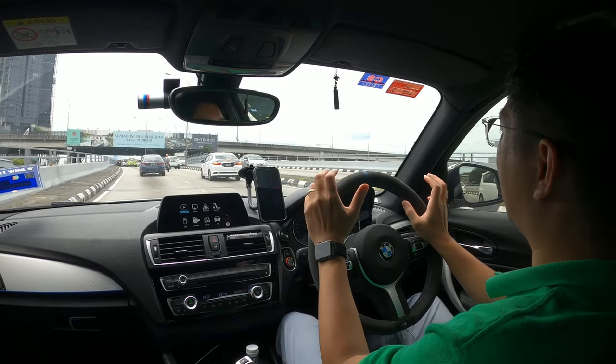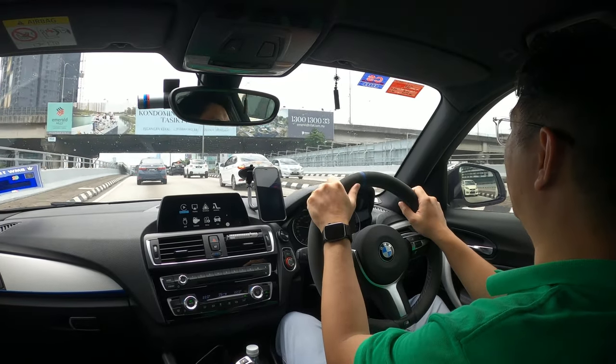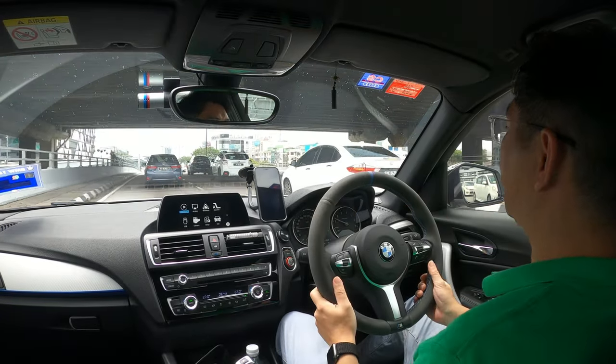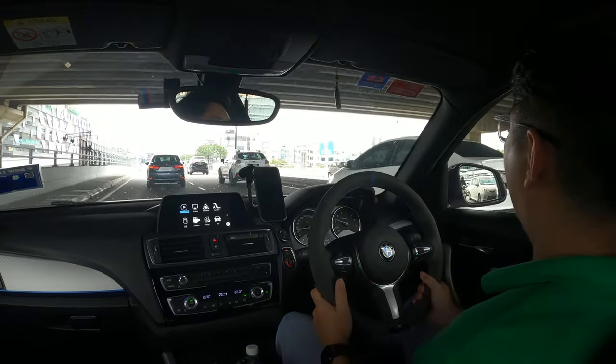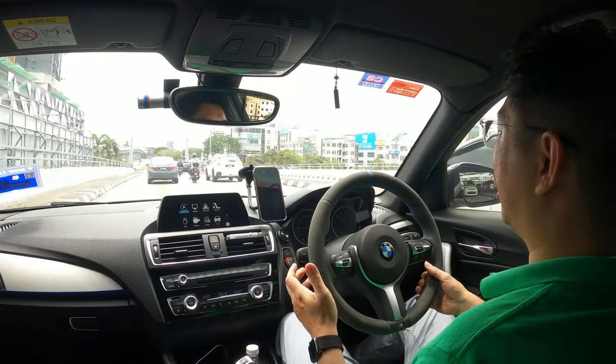Once I've done breaking in the tires, I'll definitely bring it out to go for our favorite Genting drive, and also to share my experience with my F20 gang.